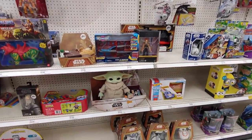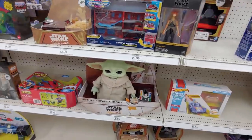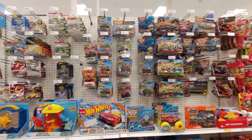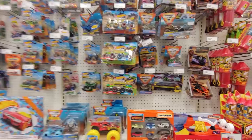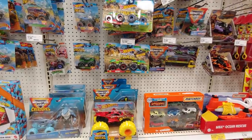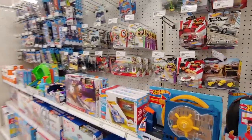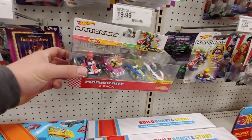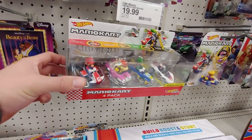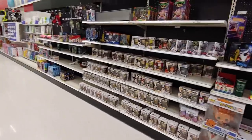Alright. Is this a new child figure? A bunch of Hot Wheels. Oh, they got a Ninja Turtles mashup. $12.99. Crane. Oh, this is a pretty cool set. $20 though. It's $5 each. Alright, let's check the NECA section. This NECA section usually sucks.